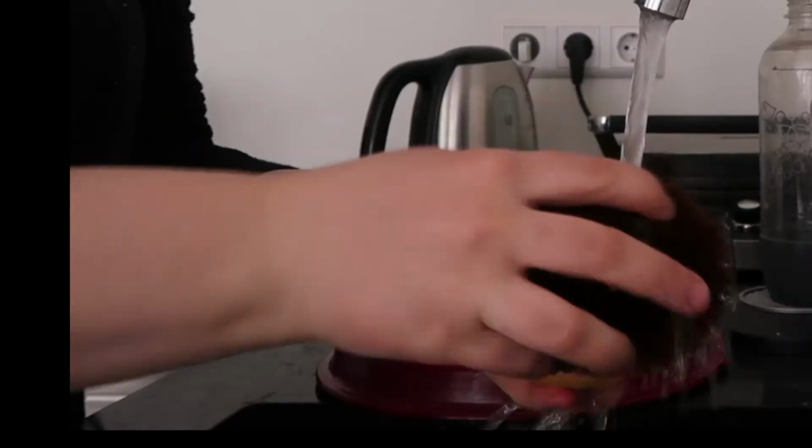Lately I've been making us this grapefruit lemonade, and it's really tasty, so I'm gonna show you how I do it, and then you can do it at home.